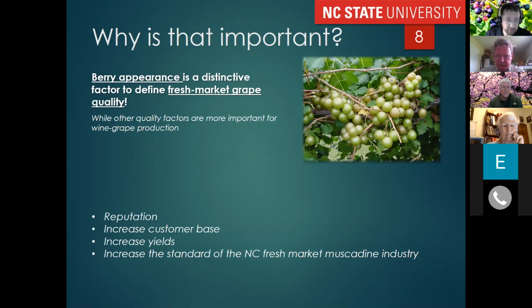If you produce clean fruit, it's important to increase your customer base. As Irvin said in one of the other conversations we had, if the customer likes what he sees, he comes back. It might be increasing your yields because you will have less disease, and over a long time, it also will increase the standard of the fresh market muscadine industry in North Carolina as well.